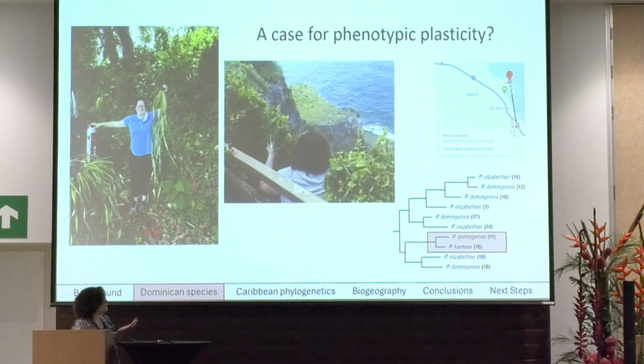So not only do we think that the climate is very important, but the micro habitat of where these species or these individuals are growing is very important to how they look. So no wonder there were so many species identified. No wonder nobody could make any sense of it, because they're just very, very variable.